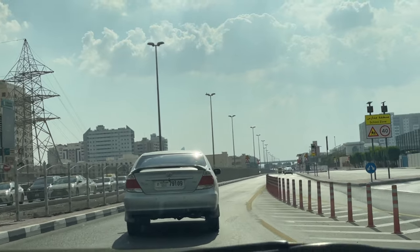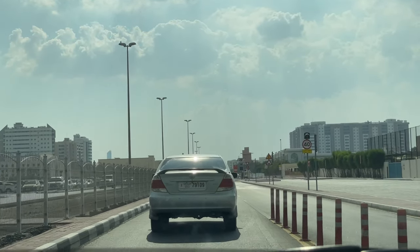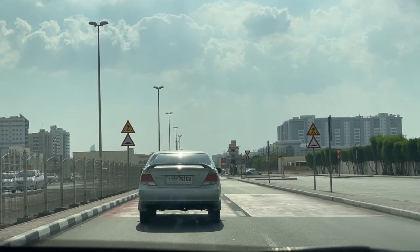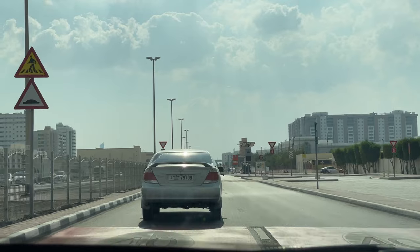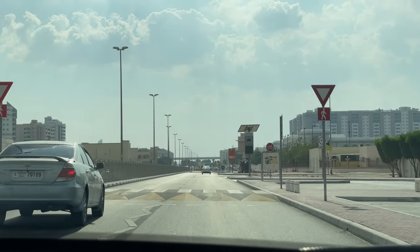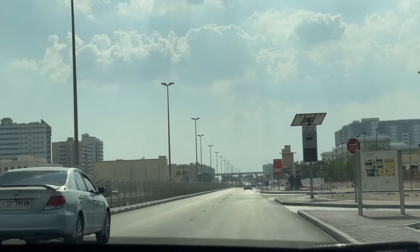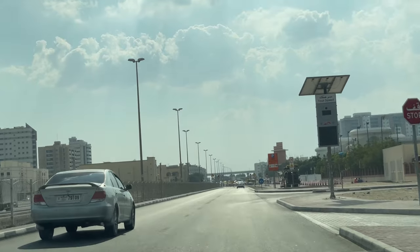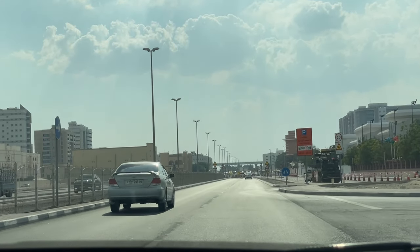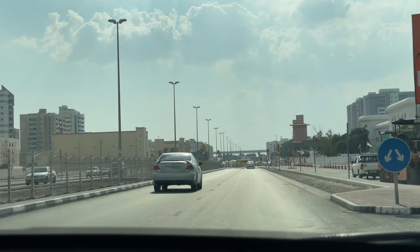The right side is school zone. This road, you can see 40 is marked as the limit. There is a pedestrian coming. Check the road signal and road markings. Pedestrian. I'm going to right. No, not going to right, going straight.